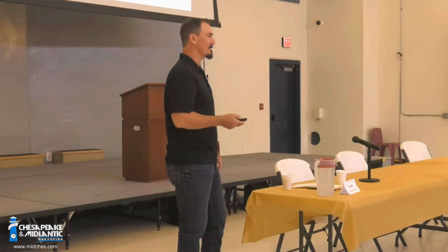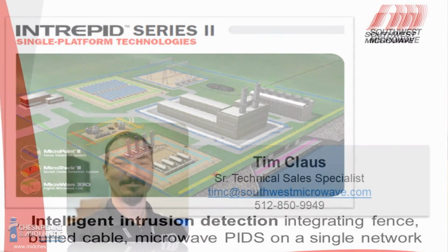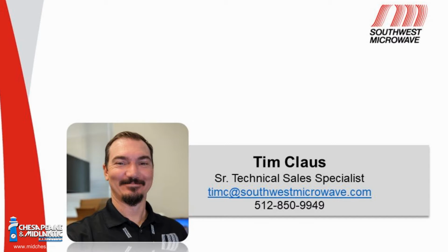How many people here have experience working hands-on with the fence-mounted sensor, MicroNet? Quite a few. How many of y'all have worked with our buried cable system, MicroTrack? What about our microwave motion sensors? How many of y'all have actually put your hands on and worked with our microwave motion sensors? Okay, about the same group. It looks like about the same group have put their hands on everything and worked with everything.